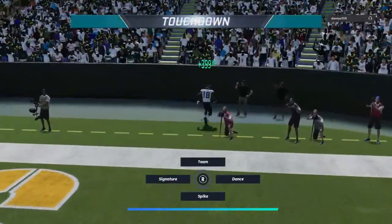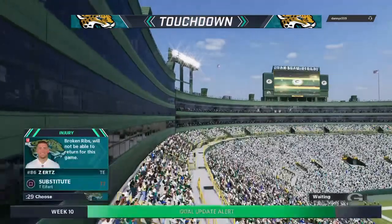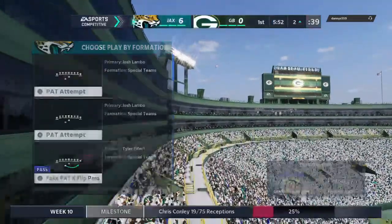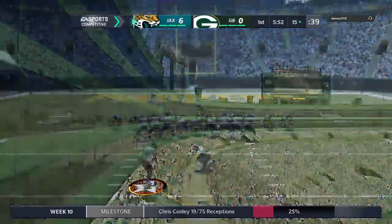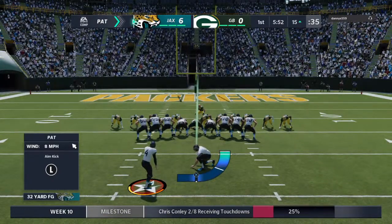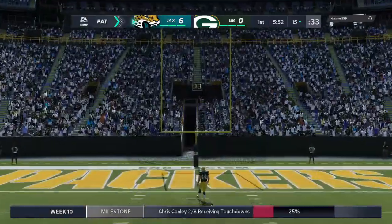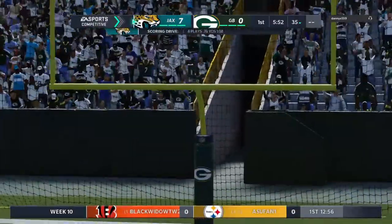Got his man, it's caught. Touchdown, Jaguars. Chris Conley, his 2nd touchdown on the season. And the Jags have taken the early lead. One of the keys to their long winning streak has been scoring first. An ideal drive right there, getting the first 6 points of the ball game.